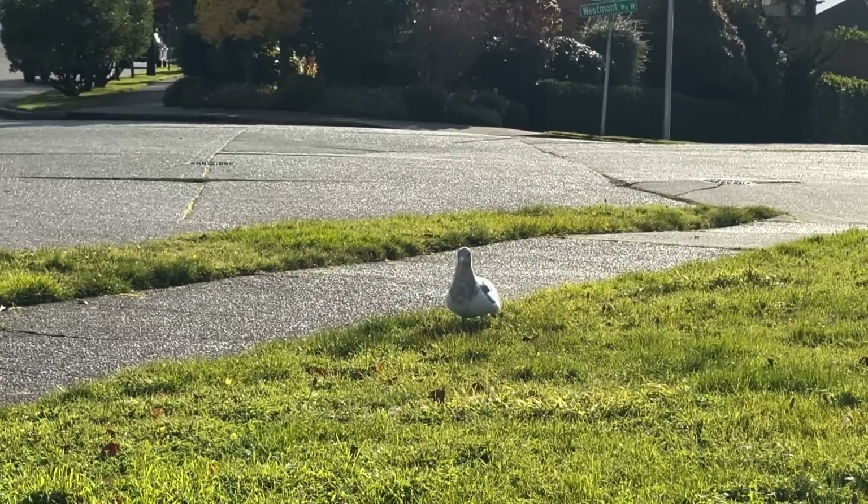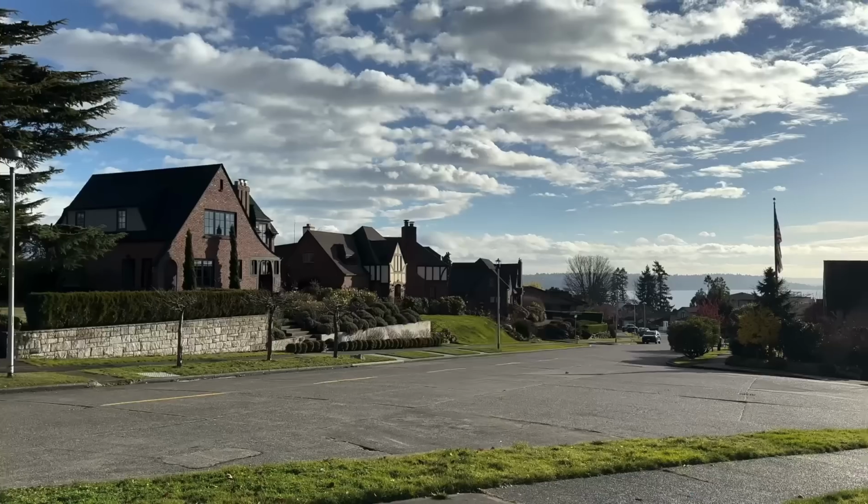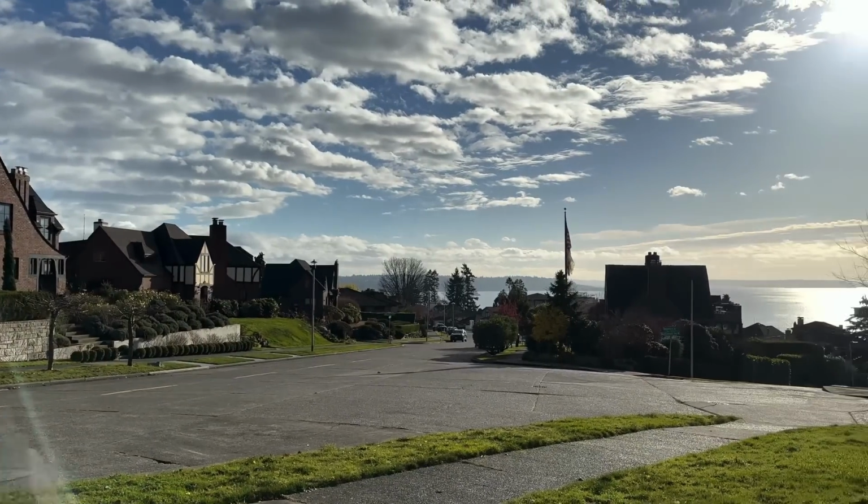Oh, there's a seagull staring at me. Anyhow, you can't really complain about the views here. This is pretty spectacular, sitting up here eating a slice of pizza, looking over at the Puget Sound.